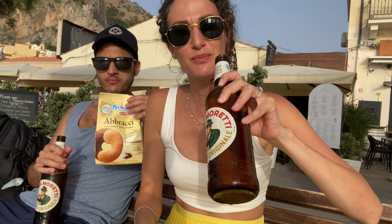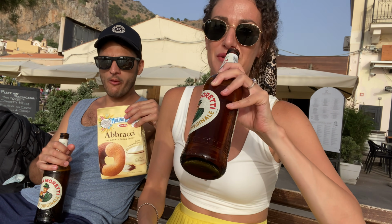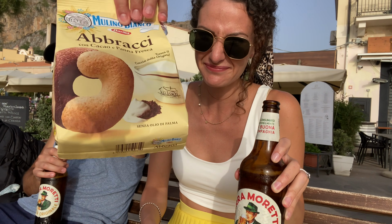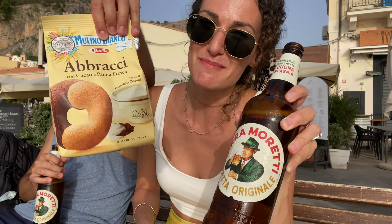So, little evening update here on the bench looking at the beach. Just a little beer and biscuit combination. We can't afford to eat out for lunch and dinner, so that's dinner. So cookies and beer it is. I feel like people are walking by and judging us a little bit.